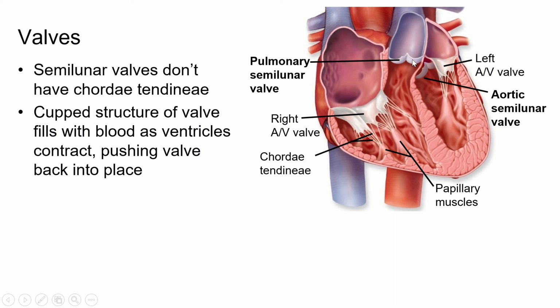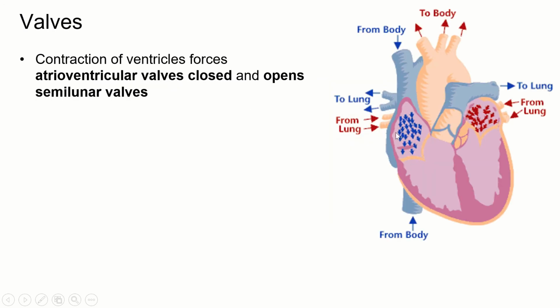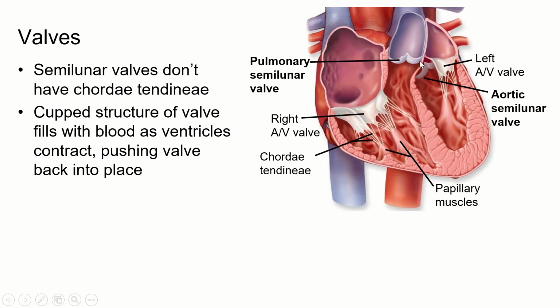So each of these little parts of the valve is shaped like a little half moon when you look at it in cross section. What happens is, as the blood gets pushed out through the valve, it pushes open that valve. And then when the ventricles relax, the blood actually starts getting pulled back because there's lower pressure down here. As the blood flows back, it fills these little cups and pushes the valve closed. So that's how those work, okay? And the force of the blood pulling back into the ventricle actually forces that valve closed.